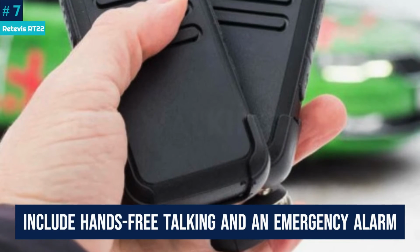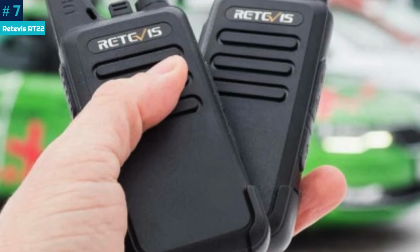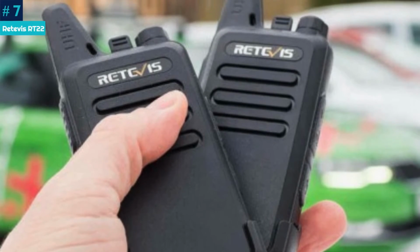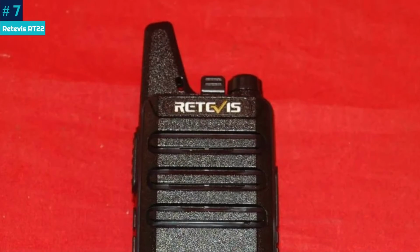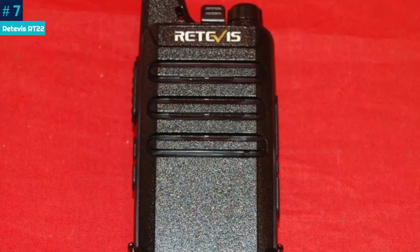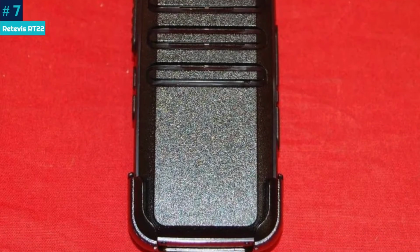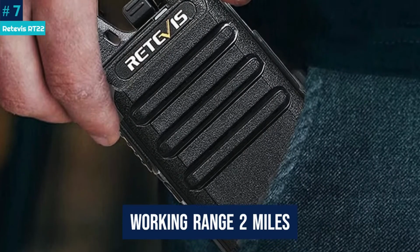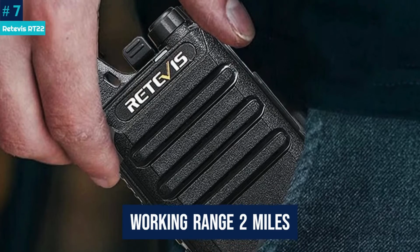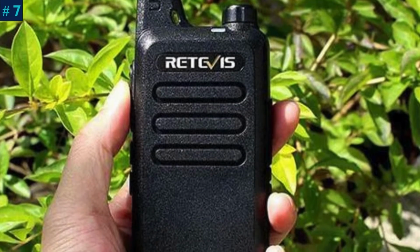Key functions include hands-free talking and an emergency alarm that can alert everyone at once, both of which are ideal features for a security-related application, a likely common scenario with this hardware. Note that when we highlight close ranges, that's because at longer range, the RT22s start to become less efficient. In fact, their working range is not much greater than 2 miles. But for use in a building or an event, they're an affordable communication solution.